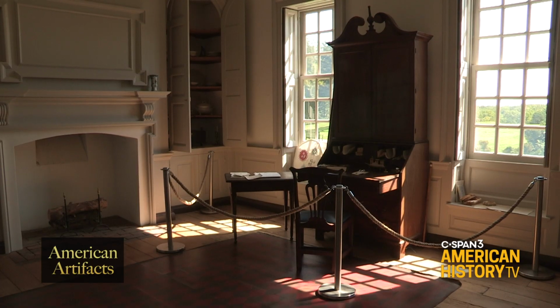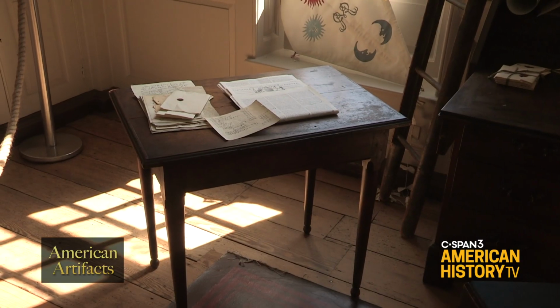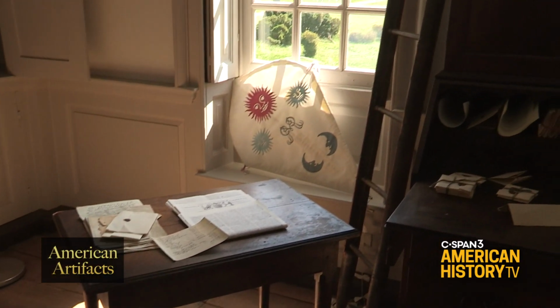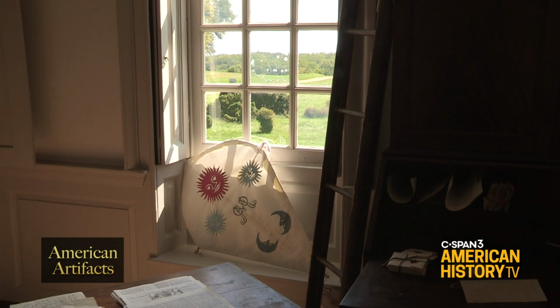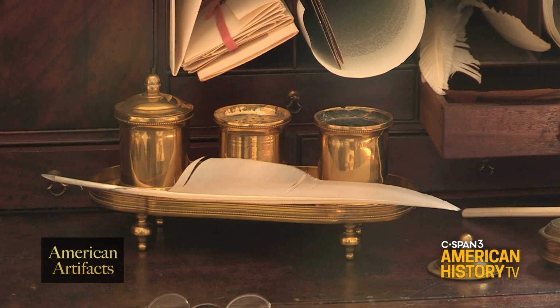This is my favorite room in the house as well, because while it was Mason's office, this is definitely where a lot of the ideas that we see in the Virginia Declaration of Rights and in the Constitution that Mason proposed, this is where they happen. We know that from John. We know that from a letter that George Mason wrote in 1787. He wrote that he wanted some papers from his desk, but we know he was thinking about things that were in the Constitution here in this space. Now, George Mason doesn't write any of those documents here.